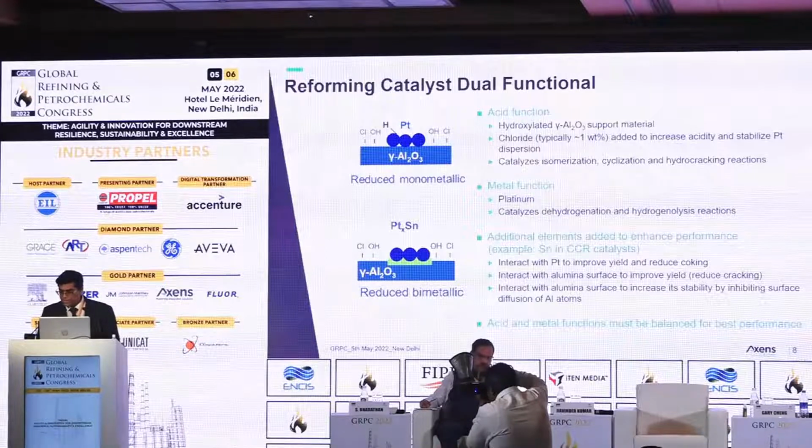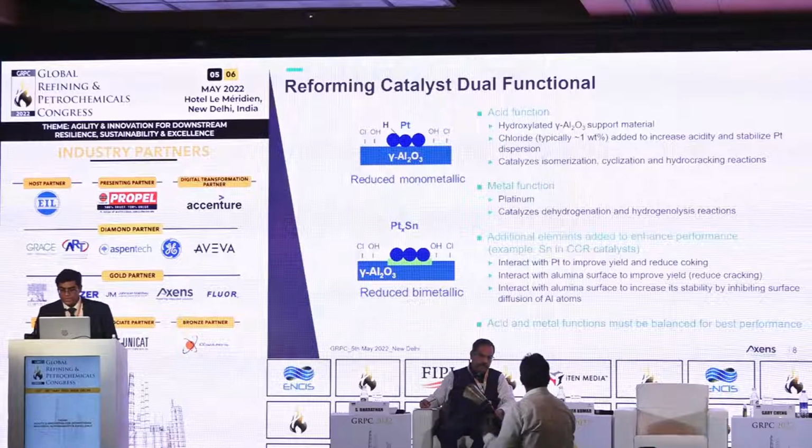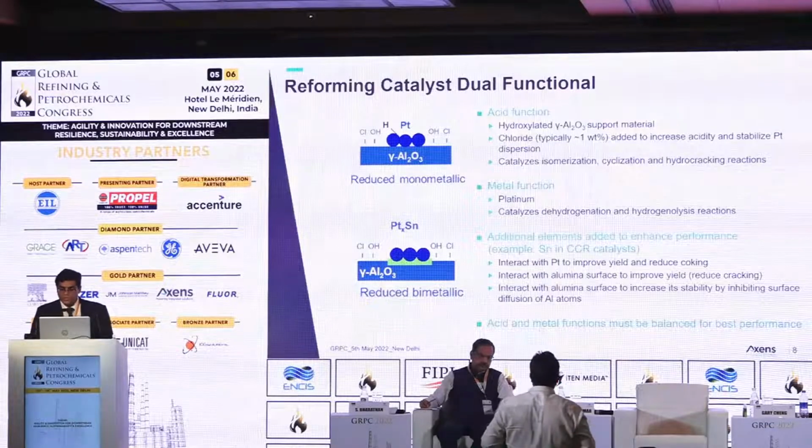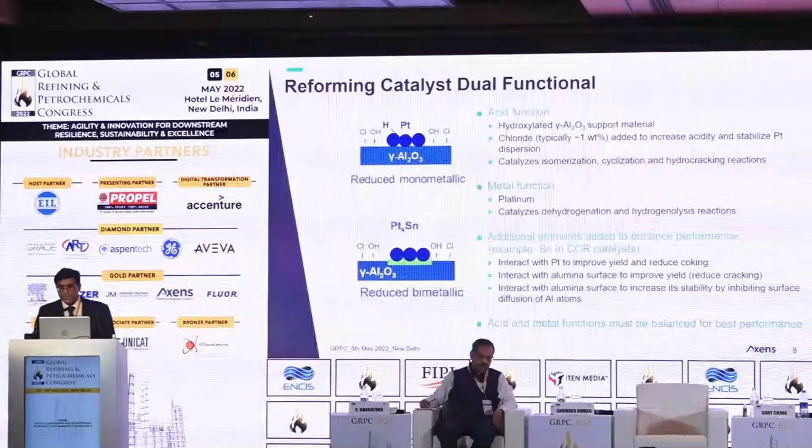For example, tin in the CCR catalyst. So tin interacts with the platinum for better yields and less coke generation. Tin also interacts with the alumina surface to improve yields by reducing cracking and to increase the catalyst stability. Therefore, acid and metal function must be balanced for the best performances.